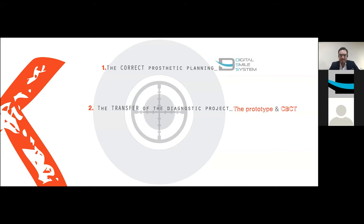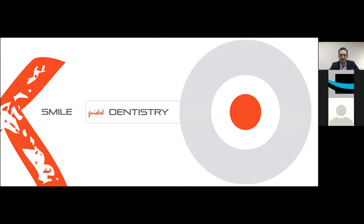Therefore, surgery can be planned with maximum safety and predictability. And finally, respect for the diagnostic project. Only thanks to computer-guided surgery, we can be consistent with the diagnosis and insert the implants in the correct position. And thanks to the cross-mounting protocol, as shown by Luca, we can transfer this project to every phase of our work. That's why we strongly believe that dentistry must be guided by the smile, that is, by a correct diagnosis. So diagnosis guided dentistry.